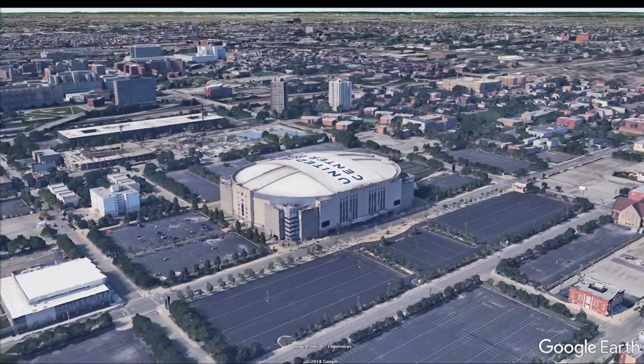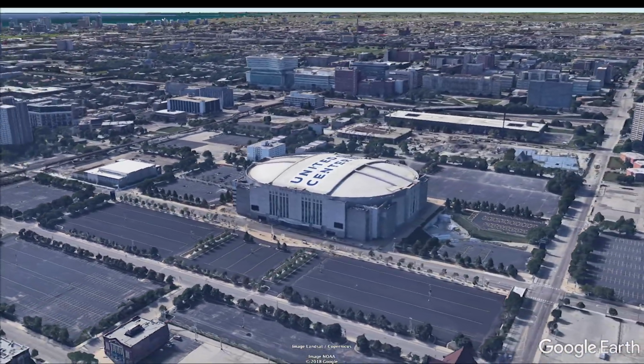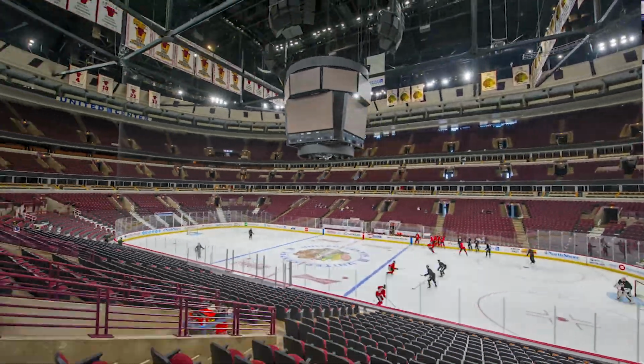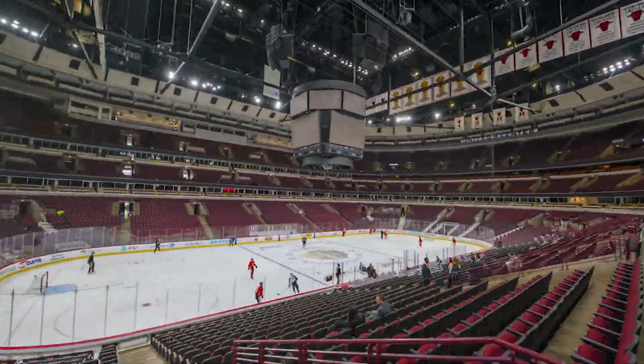As a replacement for the famous Chicago Stadium, the United Center is one of the best in the league in terms of atmosphere and character. It's the biggest rink in the NHL in terms of physical size, and that's the first thing you notice when you walk into that rink. It's huge. The second thing you'll notice when you look up in the rafters are those banners. From the Chicago Bulls and the Blackhawks, the banners are big, historic, intricate. They really add a lot to that rink.